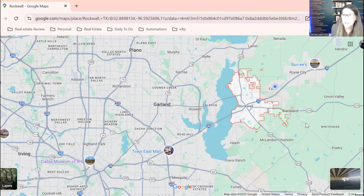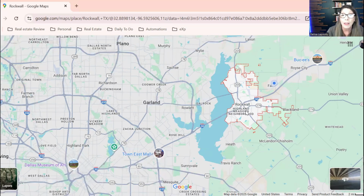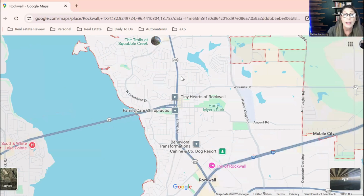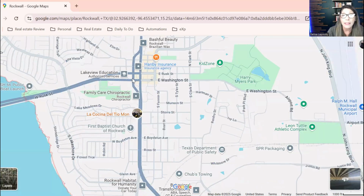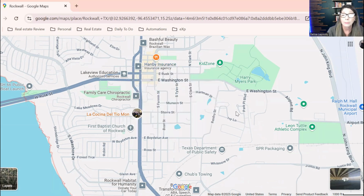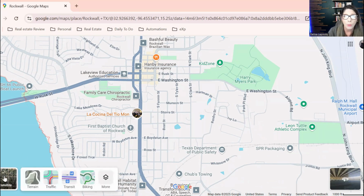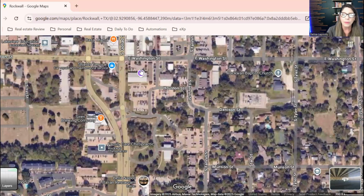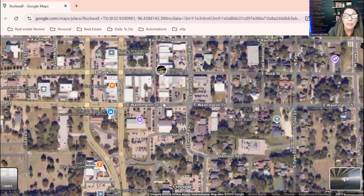All right, now I have my list here of all of the areas I want to take you around to in Rockwall. The first place we are going to go, and I want to bring you in pretty close here, is the downtown area. The downtown area is really about 2-3 blocks square. This is where the old courthouse is located, and there are tons of cute boutique shops. There are restaurants, and the cool thing is it's not your chain restaurants. These are really more your mom and pop restaurants.